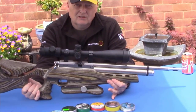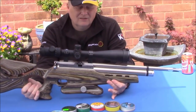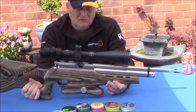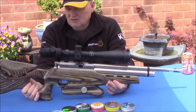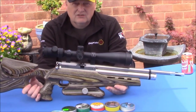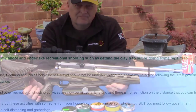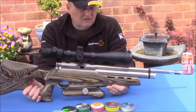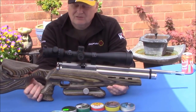The range is now open on a slightly modified basis. Four members can shoot at any one time, and we all have to work to the minimum distance of 2 metres. So that's working fine at the moment, and that's all above board, as you can now see from the BSC guidelines, where you can do recreational shooting as long as you keep your distance.